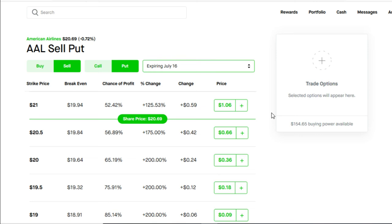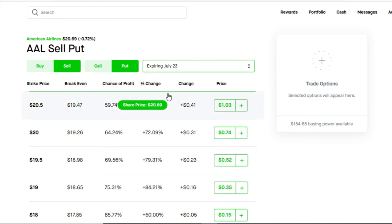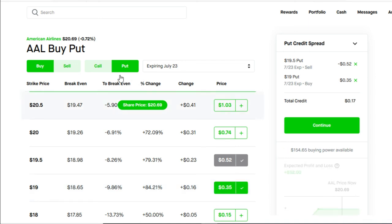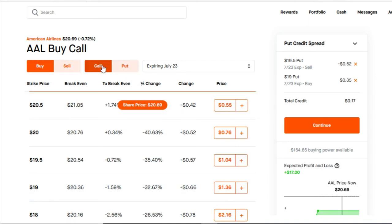So now we're going to go ahead and go straight through with this strategy so you could see how simple it is. It's not as difficult as people make it out to be. So first, let's go with our strike date, and we're going to choose July 23rd, which is 1 week out. Make sure it says sell and put, and then you're going to go with the strike price of 19.5. You're going to go over to buy and put, and then you're going to choose the strike price right below, which is 19. Now you're going to switch over to your calls.